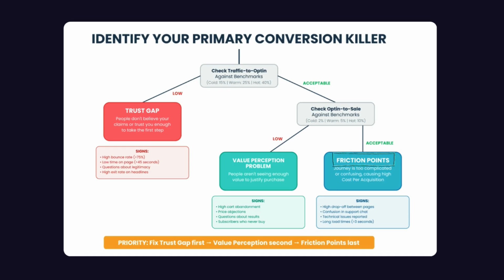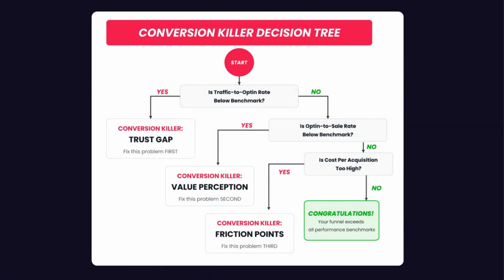Here's the actual decision tree that we use for our clients. You can see it in the graphic. First, check traffic to opt-in against benchmarks. If low, fix your trust gap first. If acceptable, check opt-in to sale against benchmarks. If low, fix your value perception problem. If both are acceptable but cost per acquisition is high, fix your friction points.